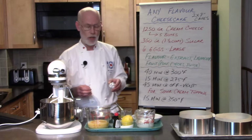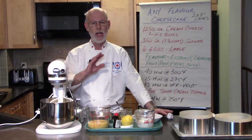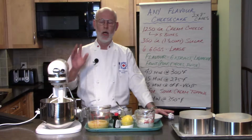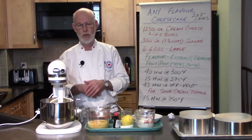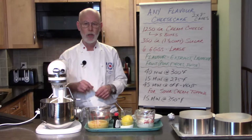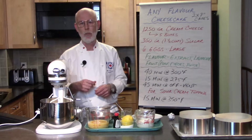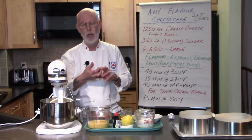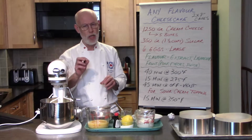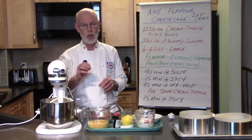So to begin with, when you are baking, and this goes for every recipe, all of your ingredients should be at room temperature. And there are 2 main reasons for that. Number 1 is, when ingredients are close to the same temperature, they mix together much easier and they blend or homogenize much better.